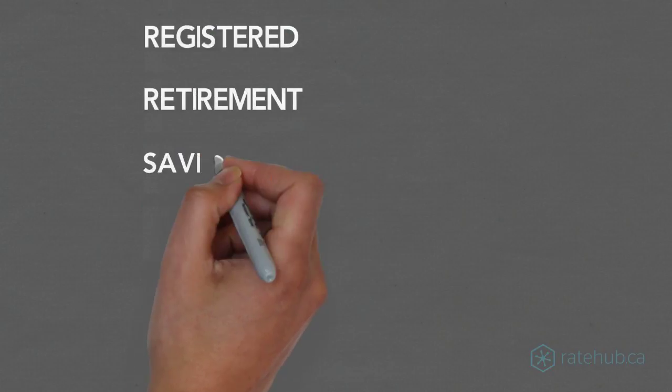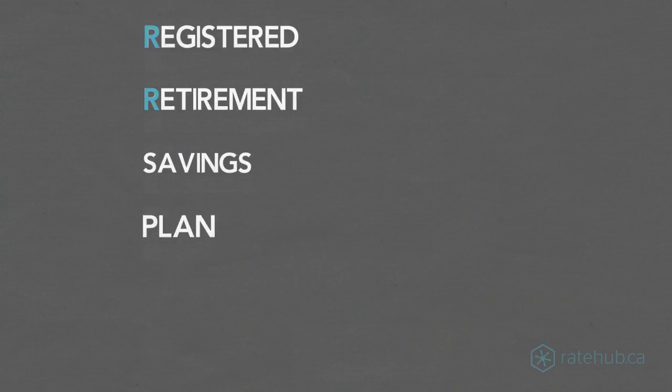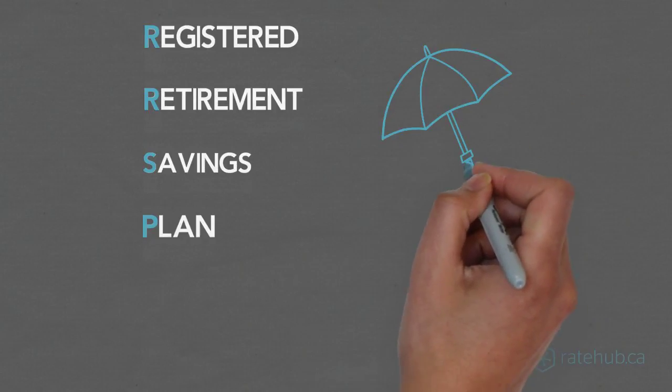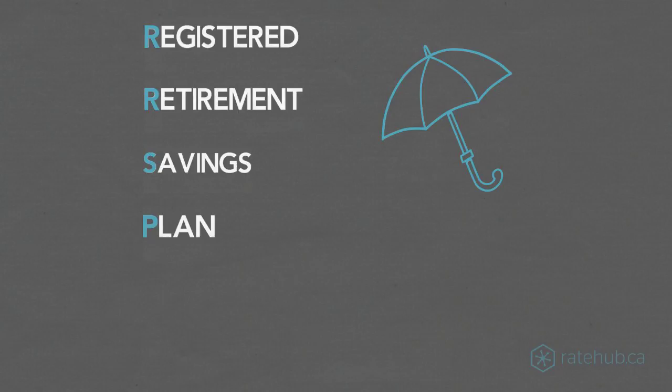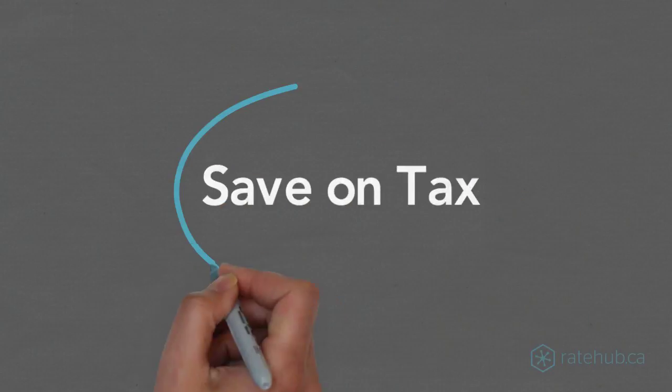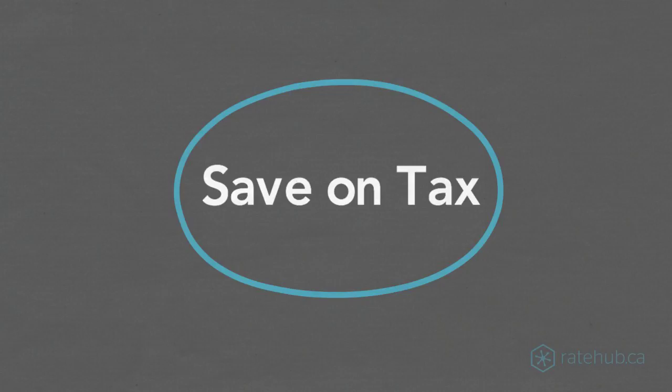A registered retirement savings plan, or RRSP, is like an umbrella. It shelters investments, allowing them to grow tax-free until you're ready to retire. An RRSP can hold a variety of investments, from cash and stocks to mutual funds. Used carefully, an RRSP can save you thousands of dollars in tax.